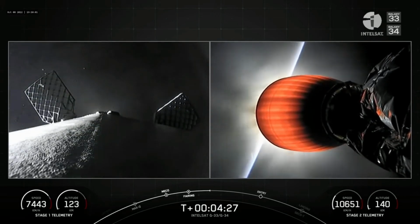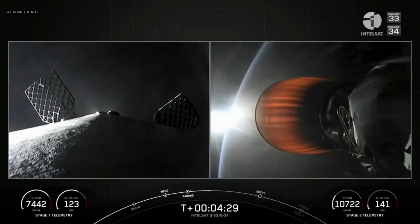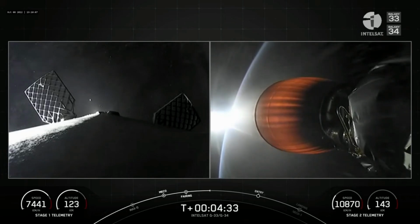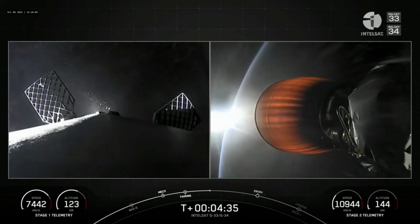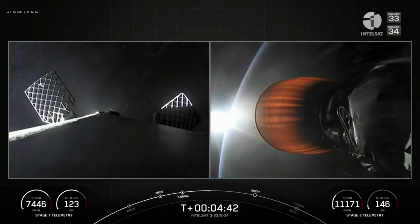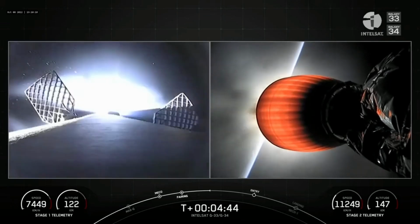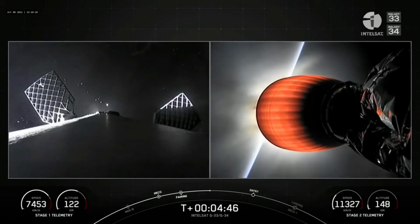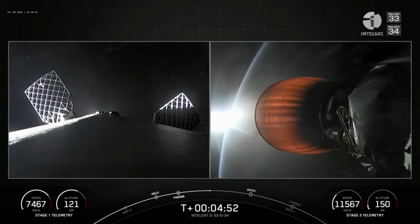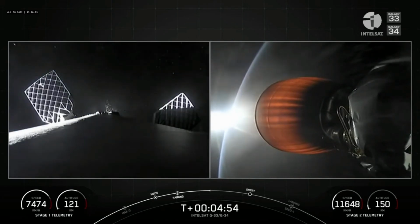On the right-hand side of your screen, a great shot of the Merlin vacuum engine glowing brightly with planet Earth in the background and some sunlight behind. The second stage on the right-hand side of your screen is carrying the Intelsat Galaxy 33 and 34 satellites to orbit. Next major milestone is just under 2 minutes from now. That'll be the first stage's entry burn. For that, we'll ignite 3 of the Merlin 1D engines, starting with the center engine, and then 2 of the radial engines.